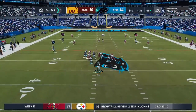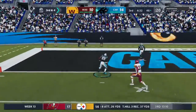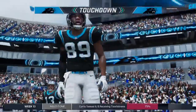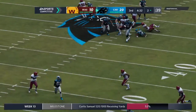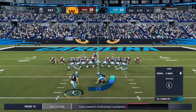Looking to throw. Got his target, Samuel. Touchdown, Carolina. Curtis Samuel, his 6th touchdown of the season. And the Panthers add on to their lead. So on 3rd and medium, they dial up the pass, and it works to hit the end zone.